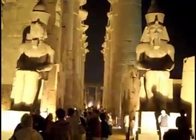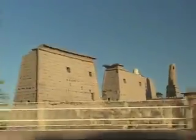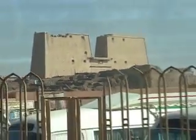The beautiful Luxor temple was a center of the important annual festival of Opet, which celebrated the divinity of the pharaoh. The Temple of Horus at Edfu is the best preserved ancient temple in Egypt.